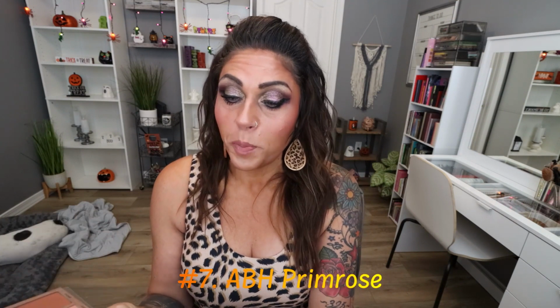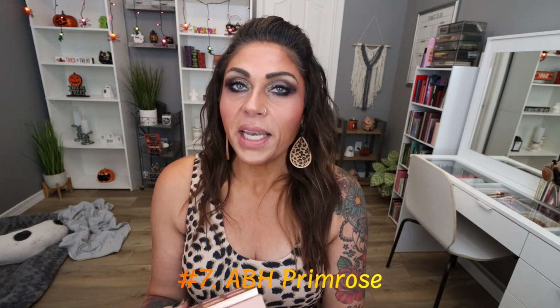Now this next palette, I think it's still available. I'm sure it's still available. And that is from Anastasia Beverly Hills, and this is the Primrose palette. Now I actually got this palette in a subscription box. And what I like about this palette, besides the fall color story, is that there are two large shades here that can be used as blushes. So you can use these on the eyes, and you can use these as blush. So it's a great travel palette.